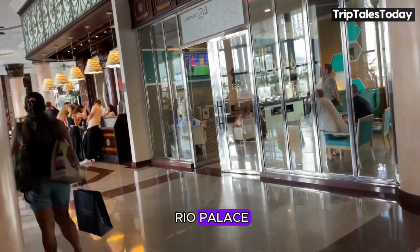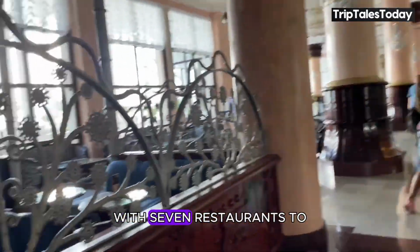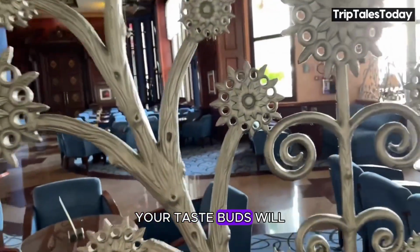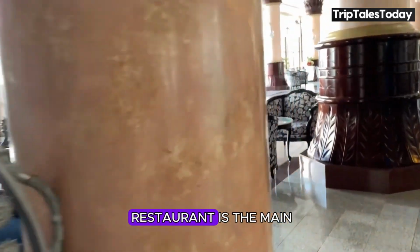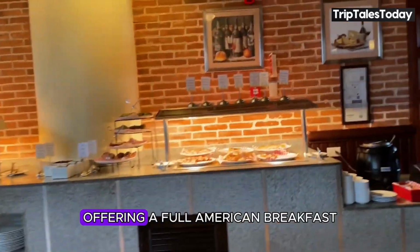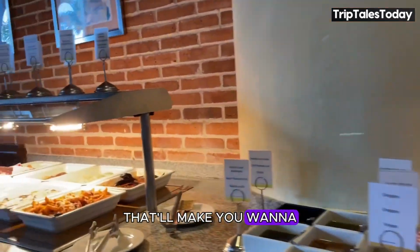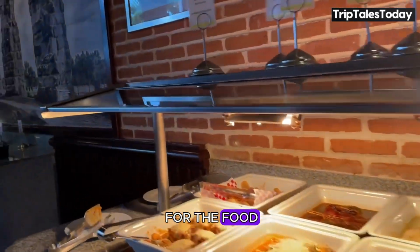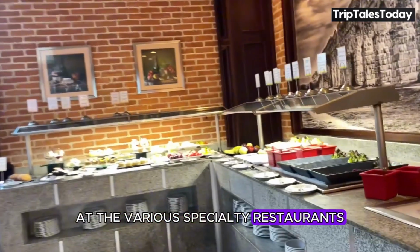The Hotel Riu Palace Mexico doesn't disappoint when it comes to dining options. With 7 restaurants to choose from, your taste buds will be on a journey of their own. The Las Olas Buffet restaurant is the main dining venue, offering a full American breakfast with live cooking stations that'll make you want to wake up early just for the food. For dinner, you can explore a world of flavors at the various specialty restaurants.